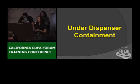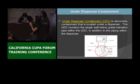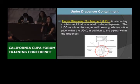The next component that we check is under dispenser containments. That's a drawing of a dispenser. Now, do we check the dispenser as part of the UST system? No, we only check the part that is below ground, right? The underground, the under dispenser containment. That's the area that is circled in the red circle.